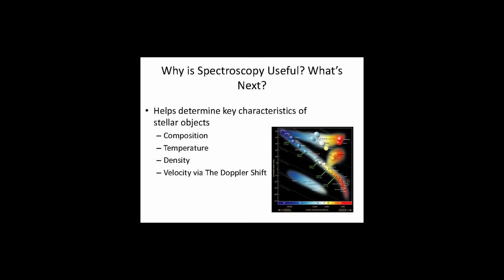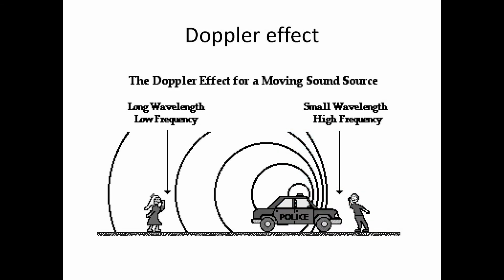Another really cool thing we can do is figure out how fast these stars are moving. And we do this with what's called the Doppler shift. Now, the Doppler shift, you've probably all experienced. If you've ever been at a train crossing, waiting for a train to pass, and it honks its horn, you'll know that as the train is coming towards you, it'll sound higher, a really high frequency. That's because the sound waves are getting condensed as they come towards you. And then after the train passes, the horn sounds lower, in a lower frequency, and that's because the sound waves are being extended.